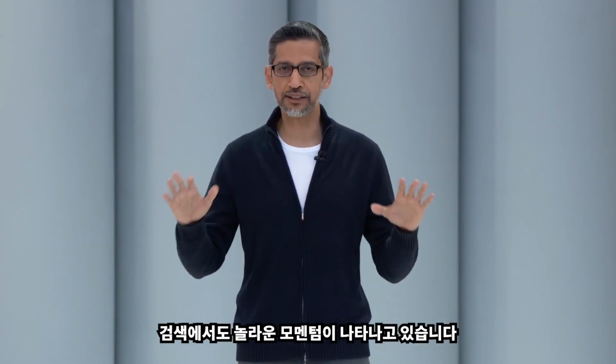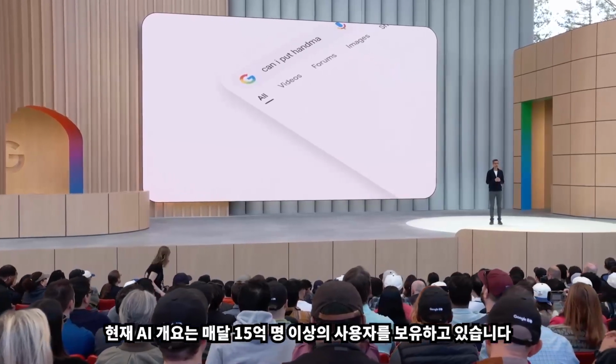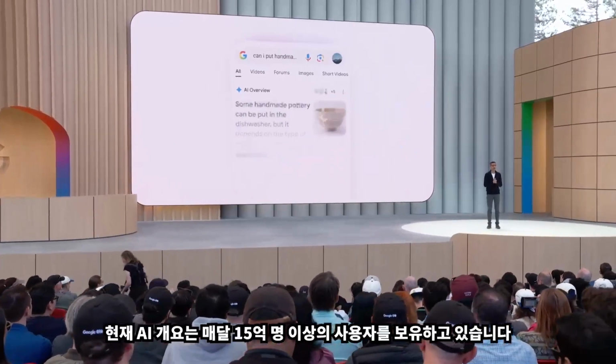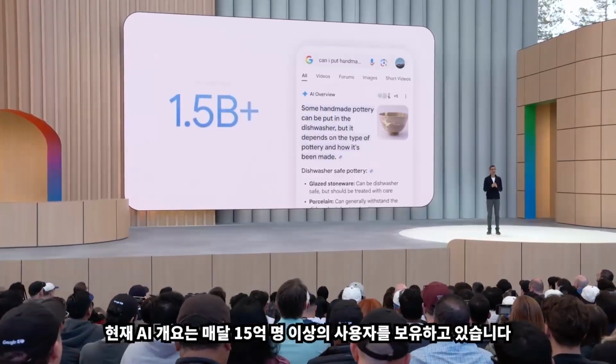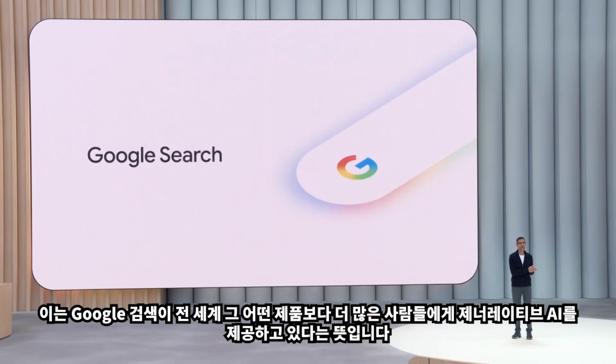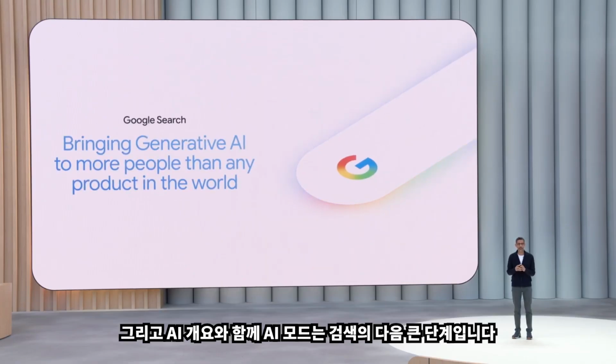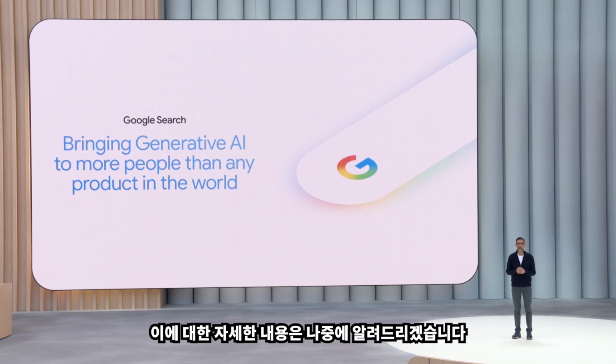We're also seeing incredible momentum in search. Today, AI overviews have more than 1.5 billion users every month. That means Google Search is bringing generative AI to more people than any other product in the world. And along with AI overviews, AI mode is the next big step for search. You'll hear more about this later.